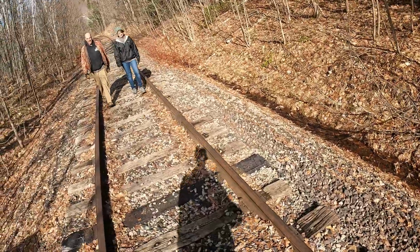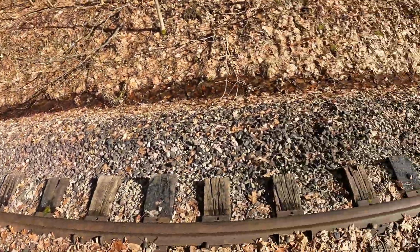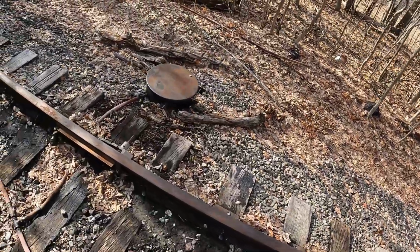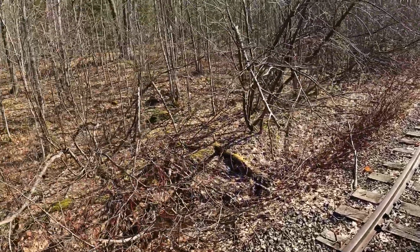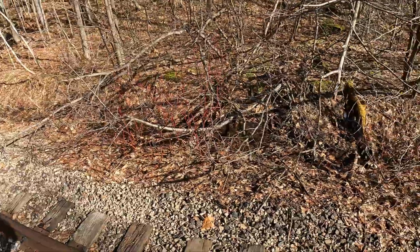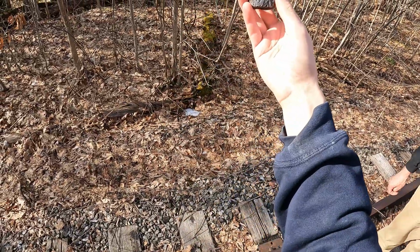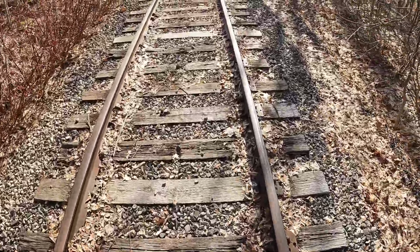Do you think the way they brought all this gravel back is they'd pull the train right up to the end and then pour it in? Yeah. How far do we go? It's right around the corner. Look at these old tubes. Oh, that's cool. Isn't that awesome? It's like a piece of coal. I wonder what that is.